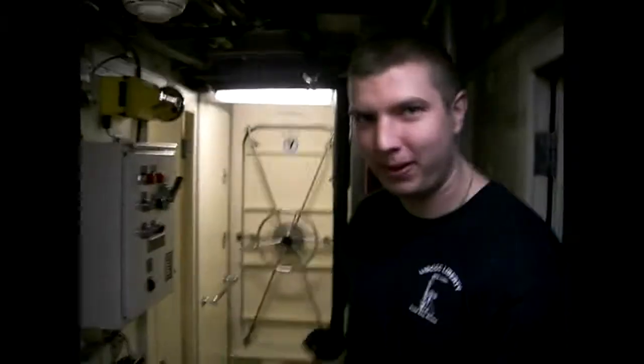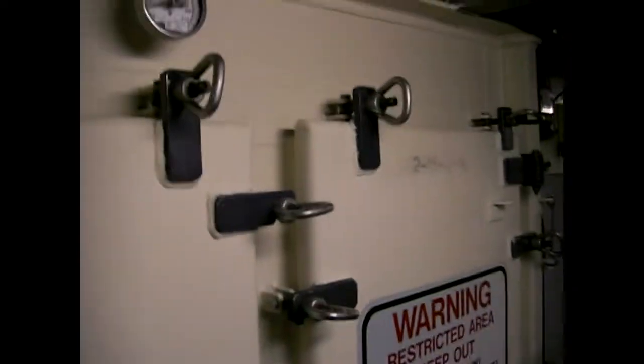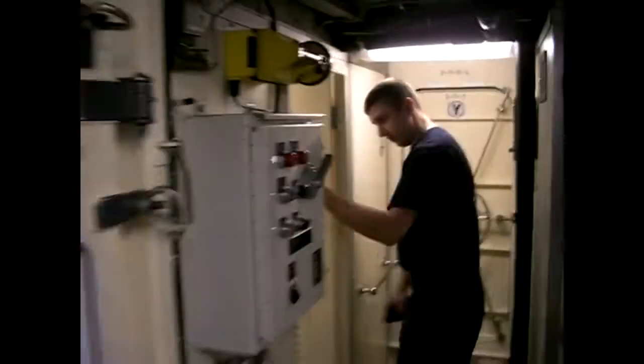And this is Chief's Passageway. He's got his own stateroom here. You can take a look in there if you want. And then that's where Chief stays, and this is all our magazines where we keep all our ammunition and everything for all the guns. Then the Chief's head, and it's really about all that's in here.